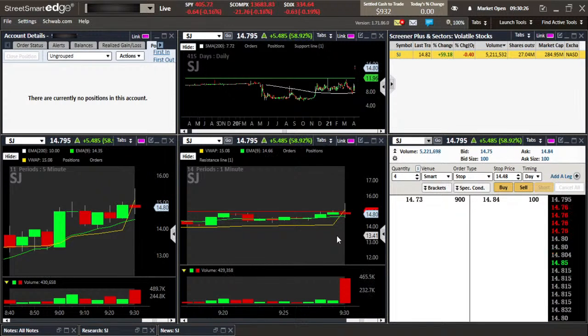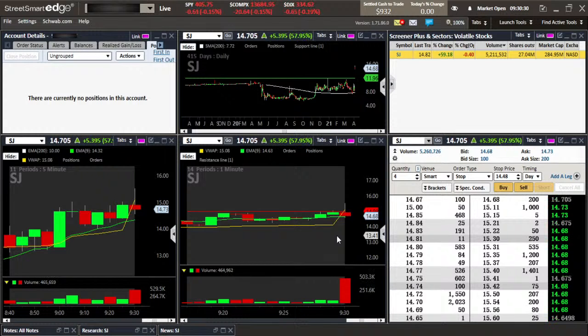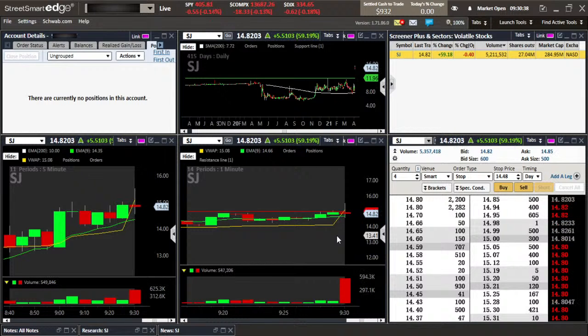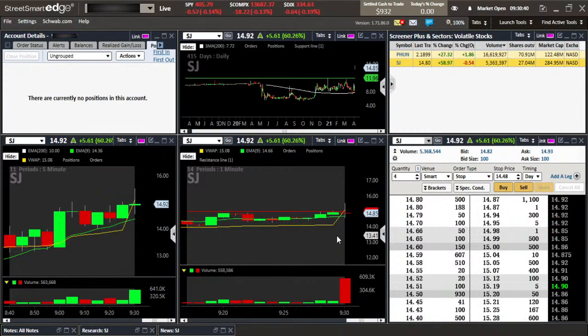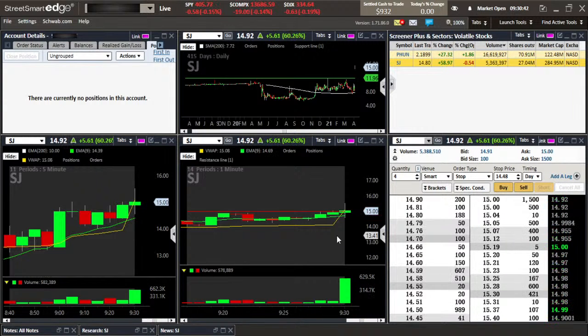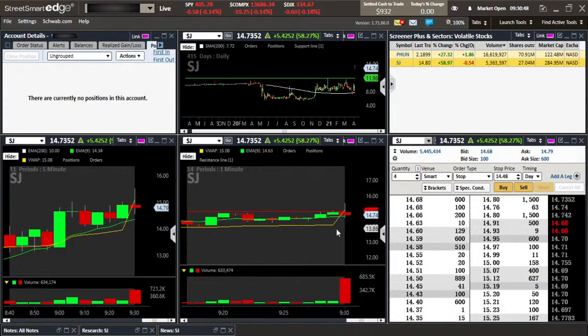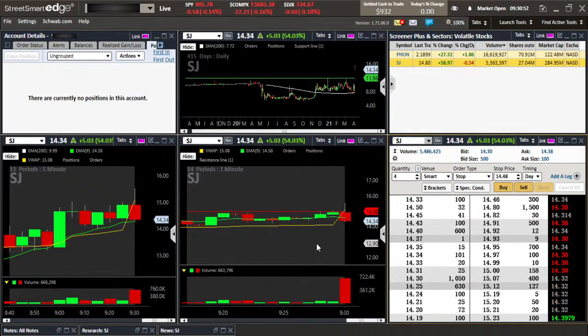Big red bar here. See it push down through that 1450. There it is. Big downwards candle on the 5-minute. We're just watching and waiting here. Getting a little bit more push down. Alright, let's see what it wants to do here. Getting a lot more push down.